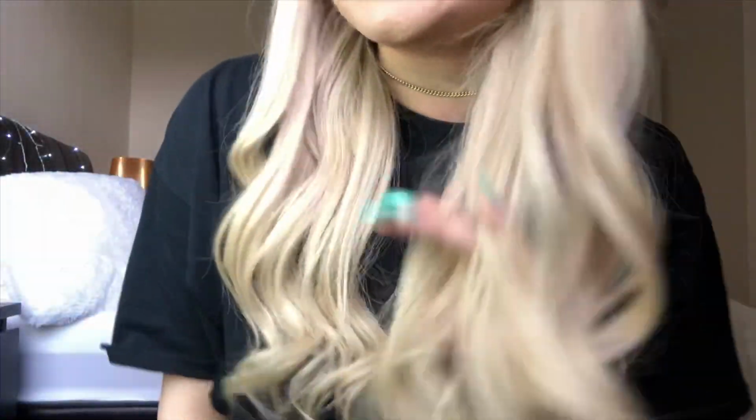Now, I've just had the most amazing day. My hairdresser makes me feel so at home and she just really does make my day. We had such a laugh. This took about 6 hours to do. So she took all my extensions out and then put them all back in. So I'll just show you slightly better the end result. She lifted all the extensions.